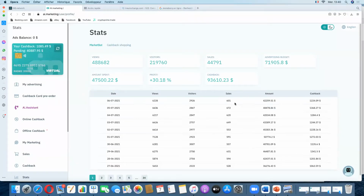Me, I have no salary. I have no rent. I have no stock. I have nothing at all. I just put my money here and my robot works. It works for me, and look at what it brings me per day. This is my daily gaining, my cashback, daily gaining. Yesterday I gained 1,224 for the day. The day before 1,368. The day before 1,284.